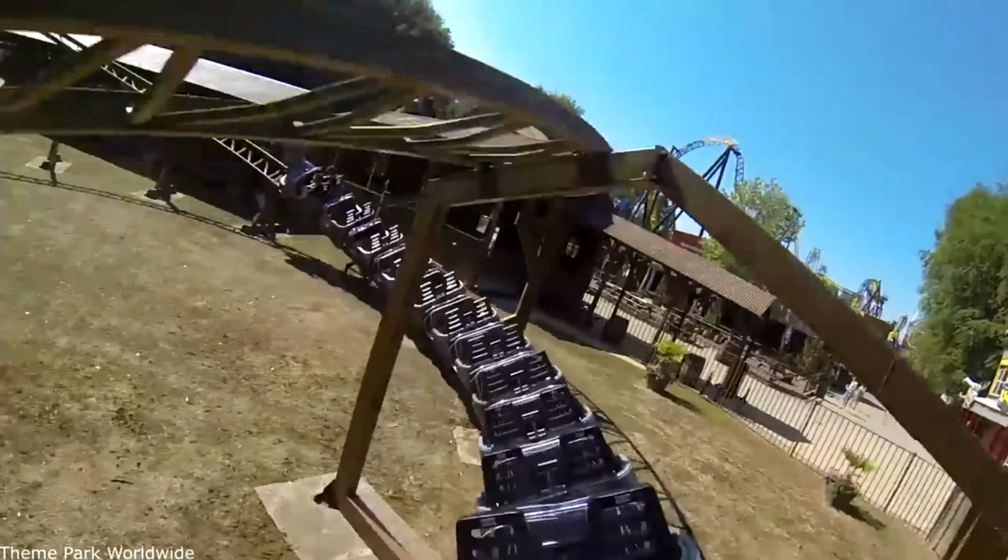The top 3 is really where things get good, however, starting with Lost Gravity. This was the prototype Mack Rides Big Dipper coaster when it opened in 2016, and it's such a fun ride.